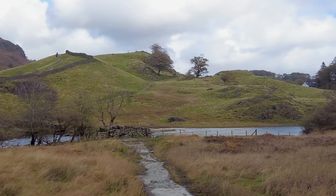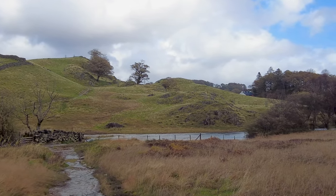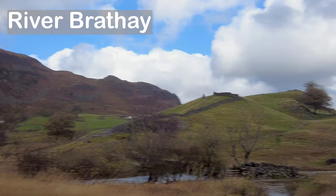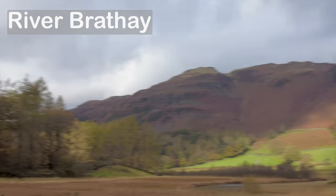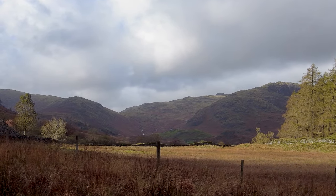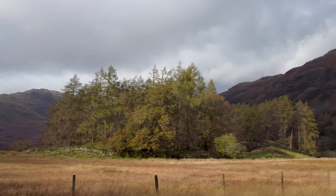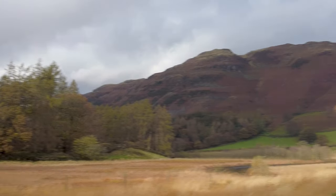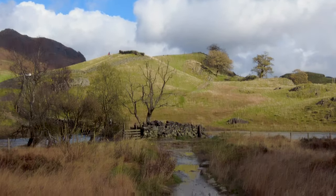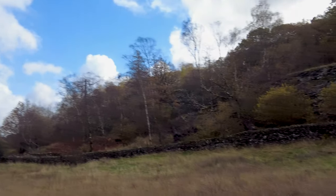As you'll be able to see, there's an awful lot of water in the river. I'm not quite sure what river it is. I'll put the name of the river up on the video. And this is, I suppose you'd call Little Langdale. And if memory serves me correctly, if we look over there, now that I believe is Rhino's Pass, and behind that copse there, there's a road that leads up to Blea Tarn. But we've come here, so we've got the bridge here, and Cathedral Cave is up in the woods up there.